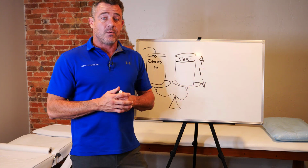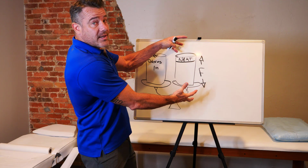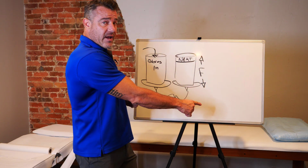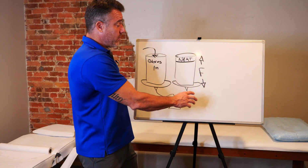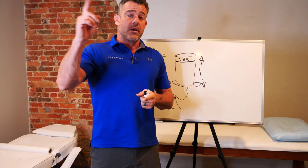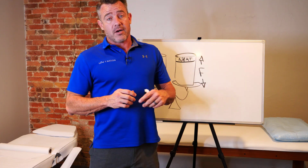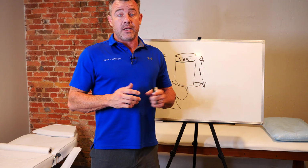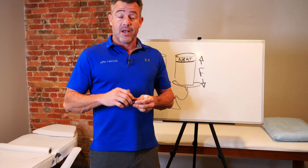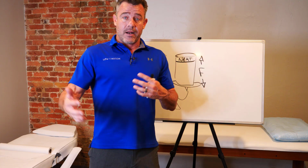There are some very easy ways to manipulate this. And when I say manipulate it, we always want to be growing this container on this side. We want it to fall and have our fat levels correspondingly fall as well. One way to increase your NEAT is parking on the far side of a parking lot and walking all the way to the store, or taking the stairs instead of the elevator. A really easy way is using a standing desk. It burns more than 100 calories a day over a sitting desk. 100 calories isn't that much in a day, but add it up over time.